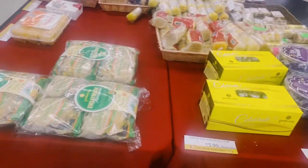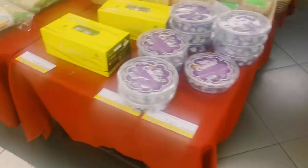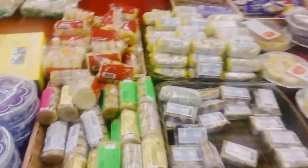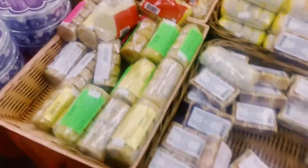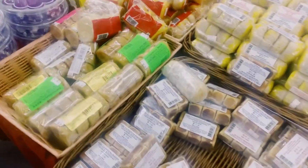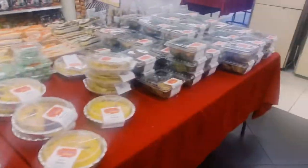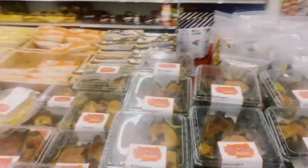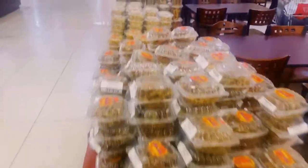These are their desserts. They have Goldilocks here, rolled choco, ube crinkles, hopia, violina, hopia. Ito na yung hopia mo. Rubinka. Coffee. So we have here peanuts.